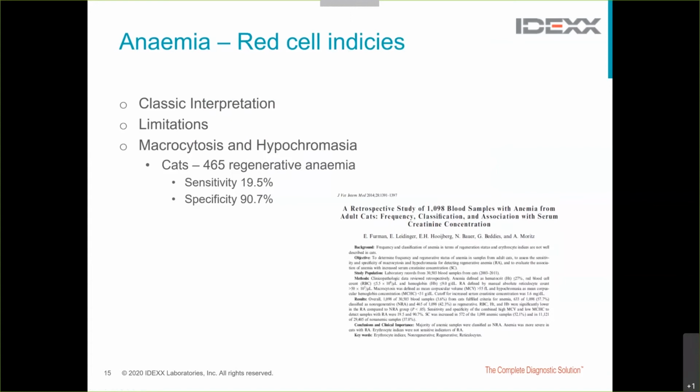There was some work done a few years ago where they looked at large numbers of CBCs in a study with cats. They looked at over 1,000 cats with anemia. 465 of them had a regenerative anemia based on the reticulocyte count. But when we looked at the MCV and MCHC, so macrocytic hypochromic anemia, we only detected 19% of those regenerative anemias. A lot of them were still normocytic normochromic. If you saw macrocytosis and hypochromasia, there was a pretty good chance it was going to be regenerative, but not seeing it doesn't rule it out.